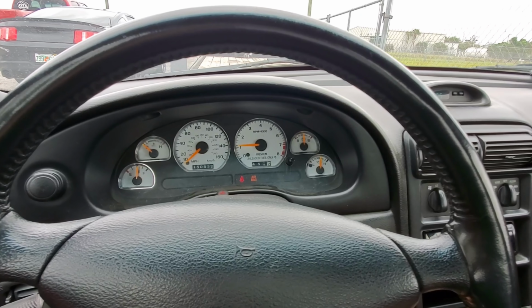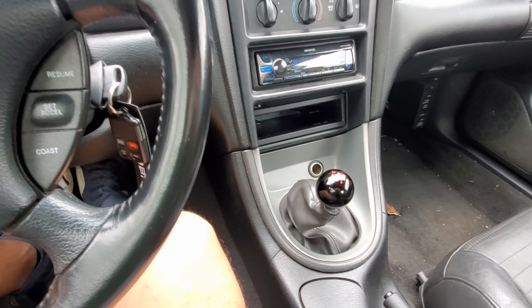Actually sounds pretty good. Okay. Does the e-brake work? Should I even try it? I'm not even going to try it. That guy works, which is rare on Fox bodies. And it's a 1, 2, 3, 4, 5, reverse. No, that's it. 5 gears. So it's not a T56. It's like a guess what this is kind of situation right now.